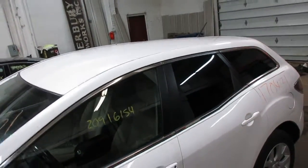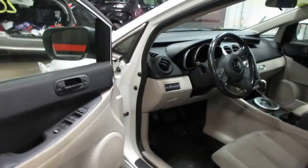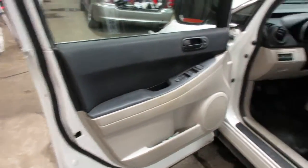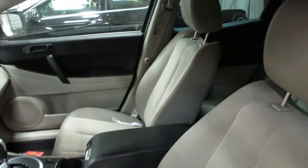Solid roof, no sunroof. This one doesn't have a ton of options on it. Cloth interior, cloth gray interior. This car starts and runs excellent. I have that at the end of the video for you. It's got about 78,000 miles on it.